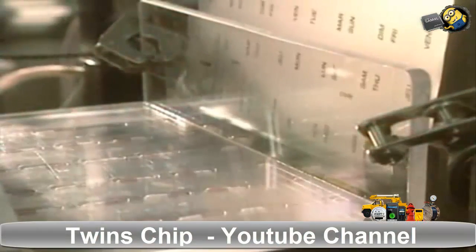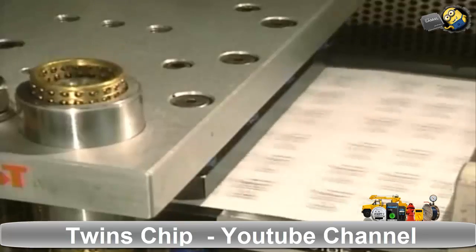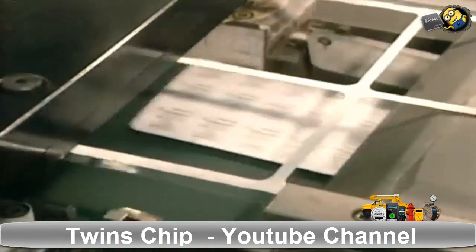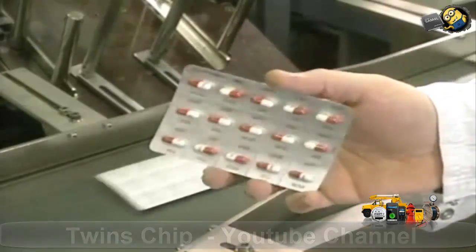And the final step is packaging. A sheet of transparent PVC is heat embossed, forming an impression to receive capsules. Then a pre-glued aluminum foil sheet is adhered to the backside, sealing everything in. This plant turns out millions of pills and capsules every year.